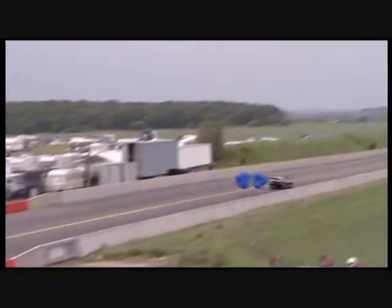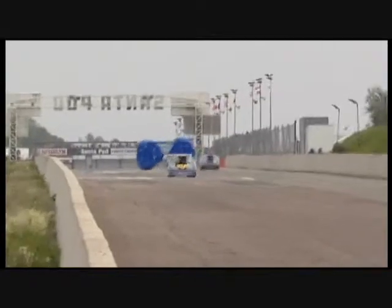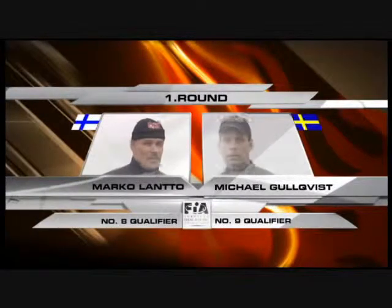Tyre shaking out the groove. Urban Johansson, number 1 qualifier, really got a bit of a scare there, I think, because Graham was out in front of him, but a really nice 6.23 from him, and he takes the win with the parachutes billowing in the first round. Yeah, great run. The previous champion back on form again.